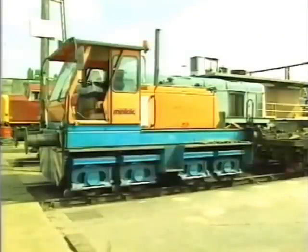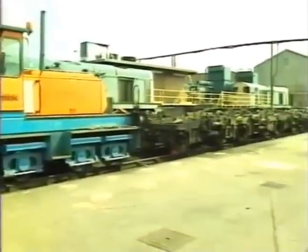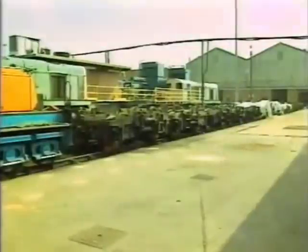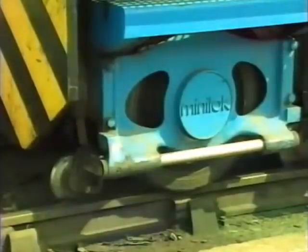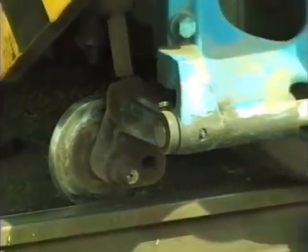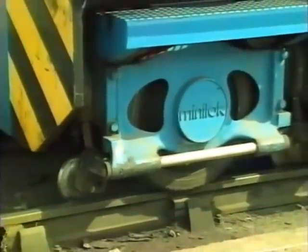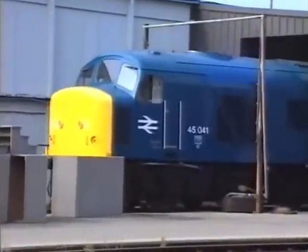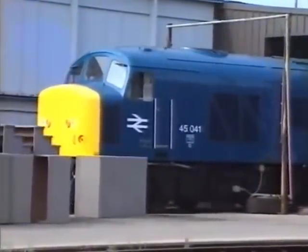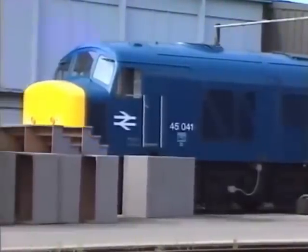As well as the 08, ADtranz also possess a more unusual shunter in the form of this Mini-Loc road-rail vehicle. Its eight rubber-tired driving wheels provide adequate traction on both road and rail surfaces to allow it to handle the heaviest of loads. Small flanged pilot wheels provide the rail guidance, which would otherwise be performed by flanged driving wheels. The Herculean abilities of this minuscule diesel-powered locomotive are amply demonstrated as she moves Class 45 No. 45041 into position.